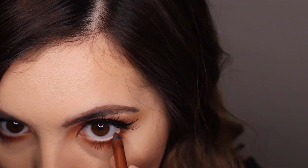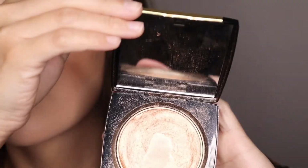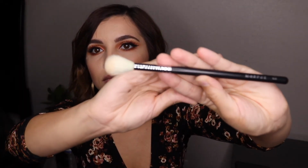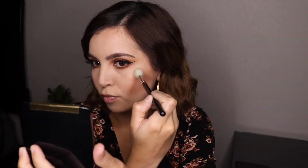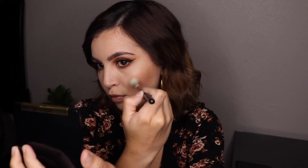I'm using this Urban Decay 24/7 Glide-On Eye Pencil in Lucky. And it's a really pretty copper color and I feel like it went with this eyeshadow look. Now I'm just using this Lancôme highlighter with my Morphe brush and I'm just sweeping that across my cheekbones and right above my eyebrows.